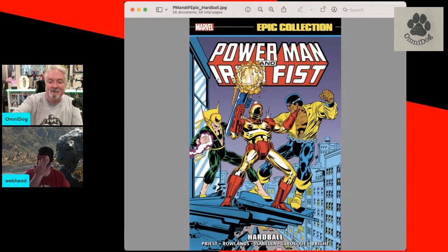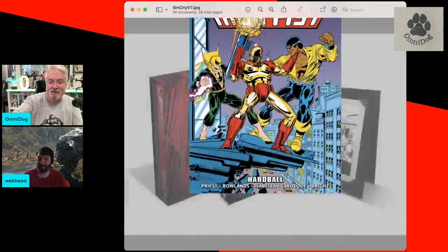Power Man and Iron Fist Hardball Epic Collection. I have no idea. I am not sure what's going on with that. No, but they're on the ledge of a building, and this guy's all armored up and weaponed up. Looks dangerous.